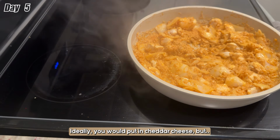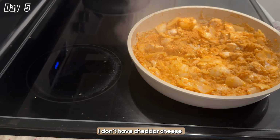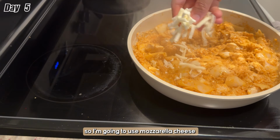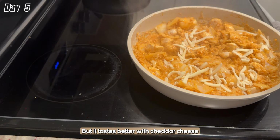Ideally you would put in cheddar cheese, but I don't have cheddar cheese, so I'm gonna use mozzarella cheese, but it tastes better with cheddar cheese.